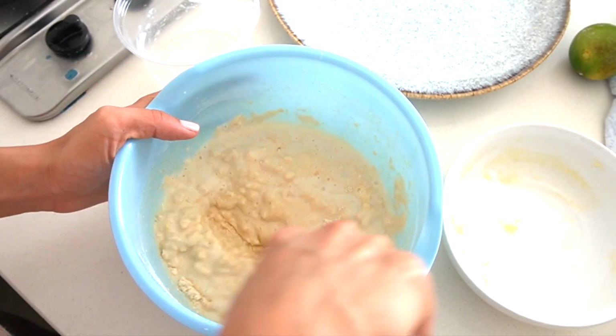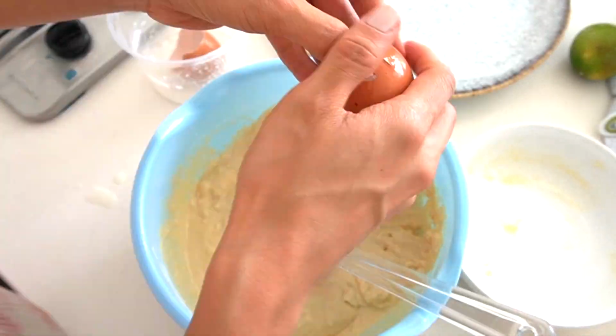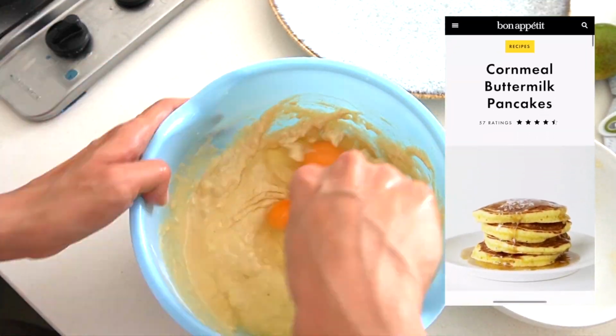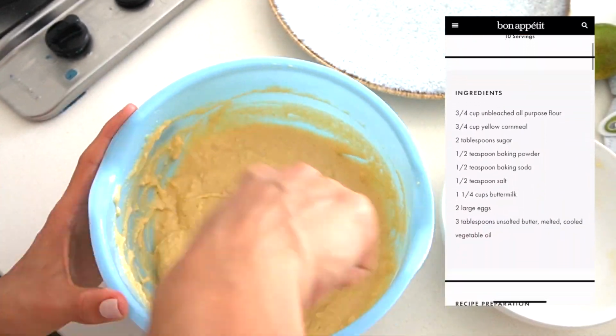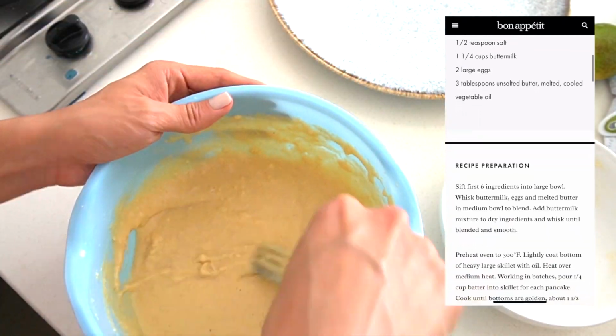First up today are these cornmeal pancakes by Bon Appetit. I'm going to put the recipe up here in the video, but also link it down below. It is absolutely delicious and phenomenal. I just modified it using a few things I had in my fridge and kitchen.